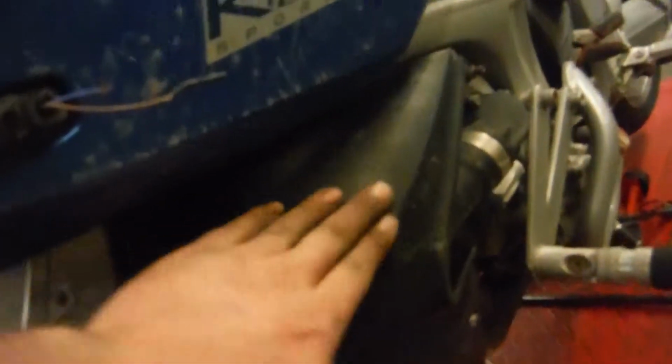You can see the scratch and rash on the fender here, as well as the side cover and the shroud there. It did break off the shifter and the peg, so I have a little vice grip here set up to show the transmission does shift properly.